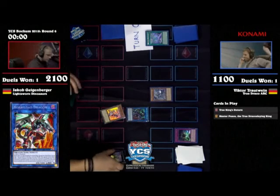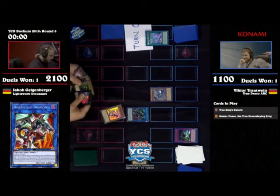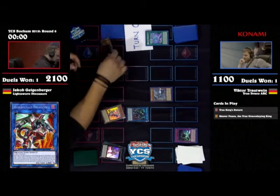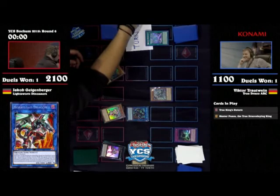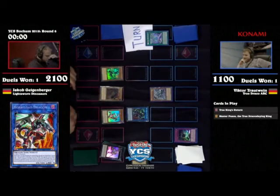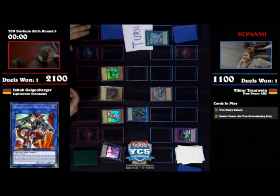So yeah, it is a permanent reduction of attack and defense. I don't think it's going to make a big difference here. We're going to see Jacob swinging in with a lot of things for a lot of damage.